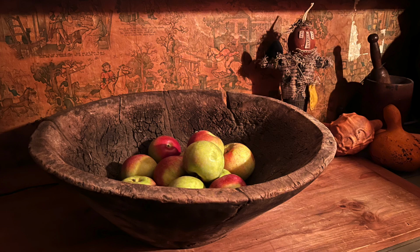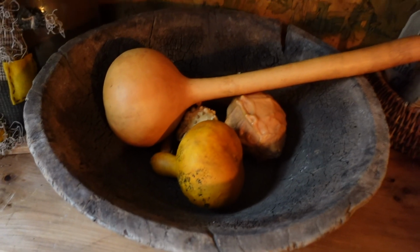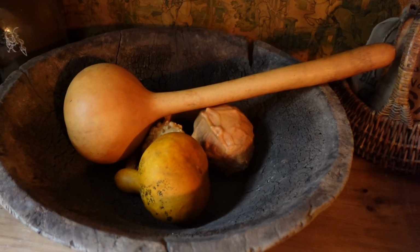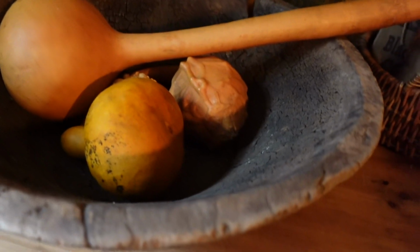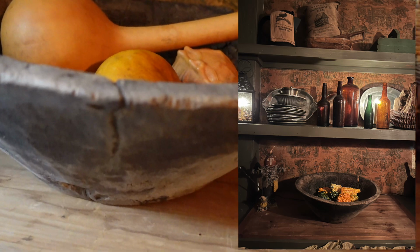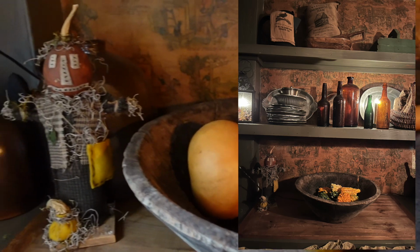So a few gourds in there. This is the best bowl in the world. In fact, you guys, I had someone come and want to buy it from me for about twice what I paid for it, because he really wanted it. And although I was tempted, man, I had a vision for that bowl.